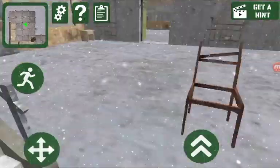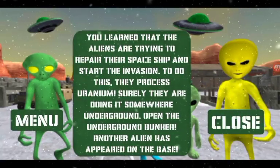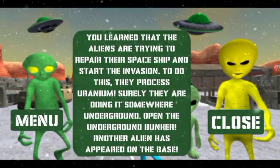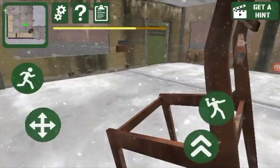Underground bunker? Where's the under... Oh, there he is. That's the little tiny alien. I see him all the way over there. Okay, guys, so we found the green lock, and we also gave the little tiny green alien a name. I present to you... Zeri. Zeri the alien. Yes.